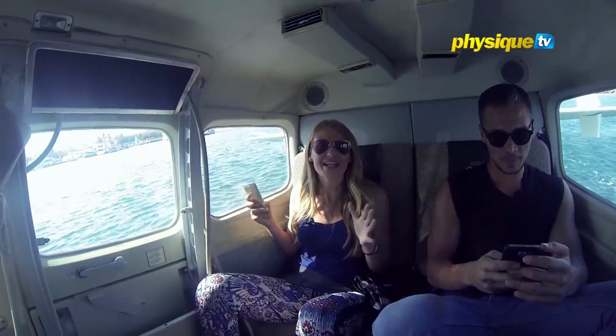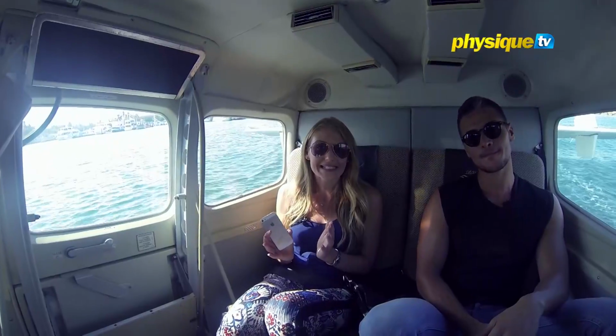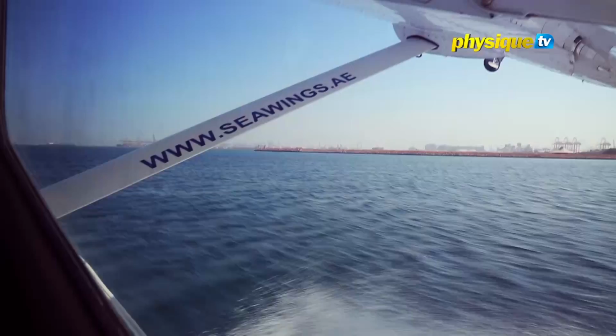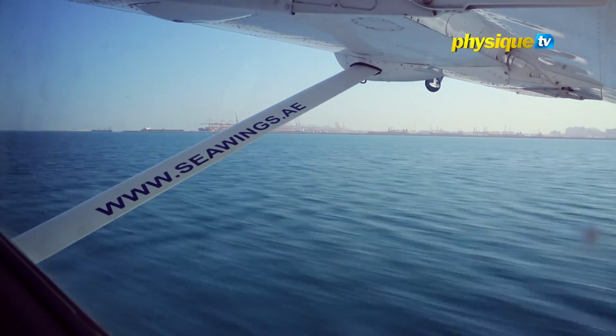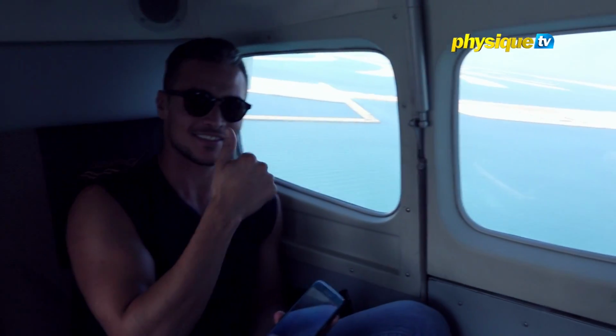We're about to set off and I'm so excited because we've been told of all the amazing views that we're going to see, so I'm just waiting to get up into the air. When we started moving, of course, we were on the water and the plane is on these big water skis. But it was a little bit bumpy as we were hitting the waves. But then I realised that it's actually a smoother takeoff than it is on a normal commercial plane.